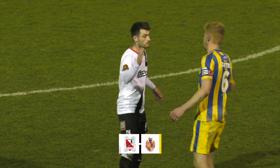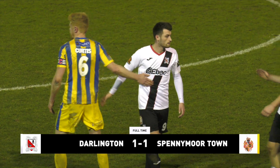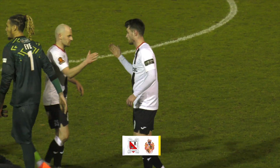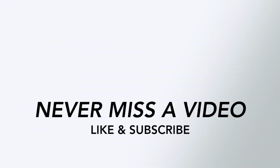You may argue perhaps that the Quakers had the better chances, certainly at the beginning of the second half, maybe slightly edging the first half as well. But in the end, it's a point apiece for the second game. Well, the second game in a week, third game in a row. And I imagine both sides will be, Darlington maybe slightly aggrieved, but both sides will be quite happy with a point.